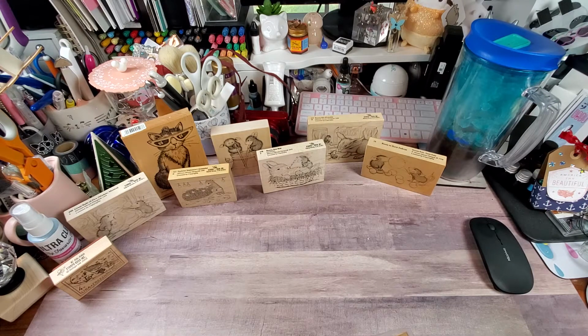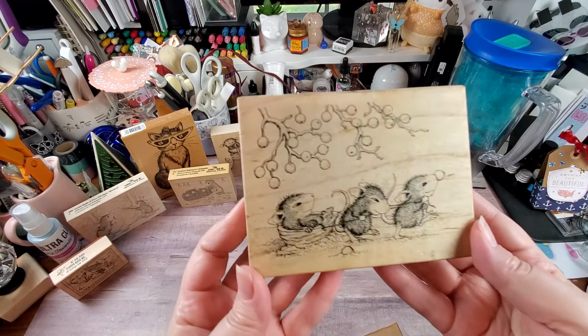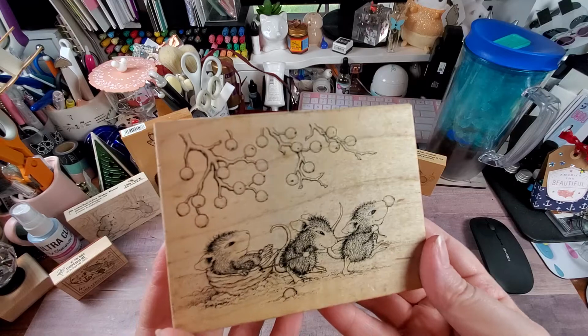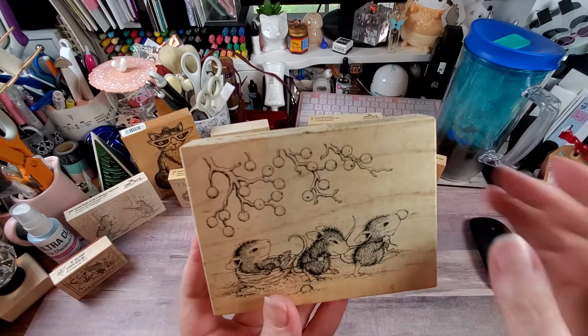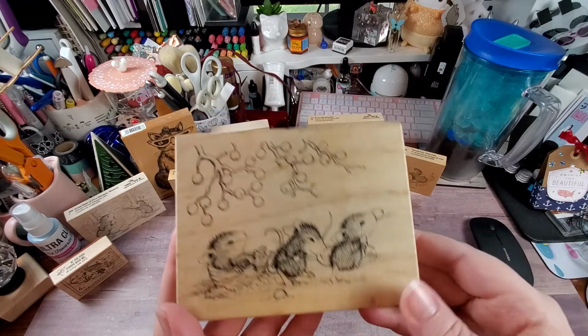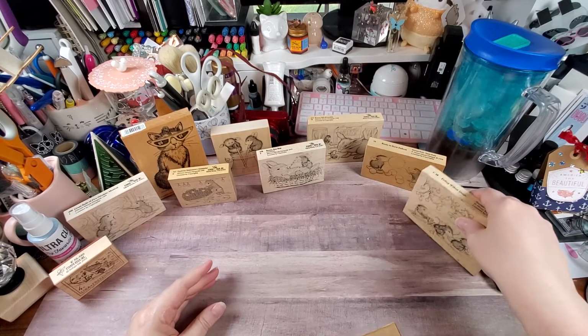This next one is Christmas time, and this is Pulling the Walnut Sleigh, and this is 1998. I'm not sure which of the mice, but really cute. And he's even stuck a little holly berry on his nose so he looks like Rudolph. So there's that one.